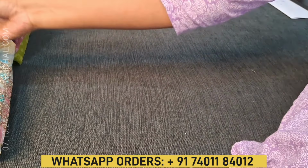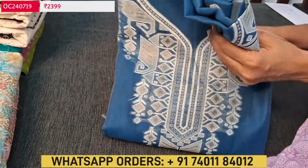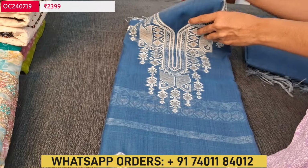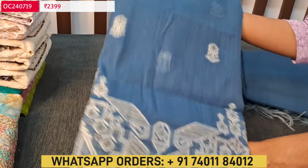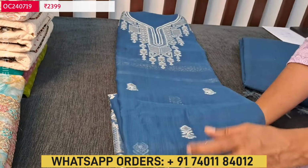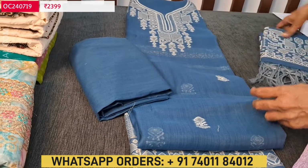And the fourth one, it's a yoke design again. This has a weaving pattern on the yoke. So each and every set is unique in this, with traditional hand woven material on soft silk cotton. So we have this kind of buttas and diamond border, matching cotton bottom.